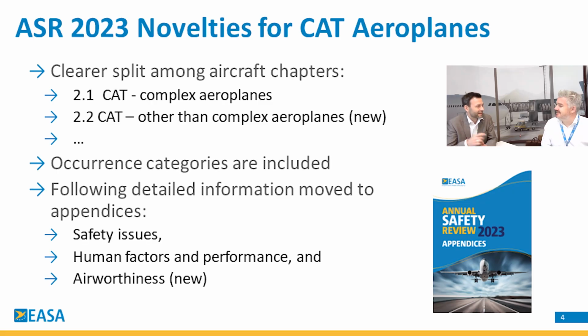I will focus maybe on the ones which are really affecting the airplane side. We now have a clearer split between the airplane sub-chapters in the airplane chapter. So we clearly split complex airplanes versus non-complex: commercial transport operations with complex airplanes, and commercial transport with other than complex airplanes. We also define clearly the NCC side, non-commercial operations with complex airplanes, and that links back to the non-commercial operations, so that we basically don't have overlaps, and we also don't miss anything.